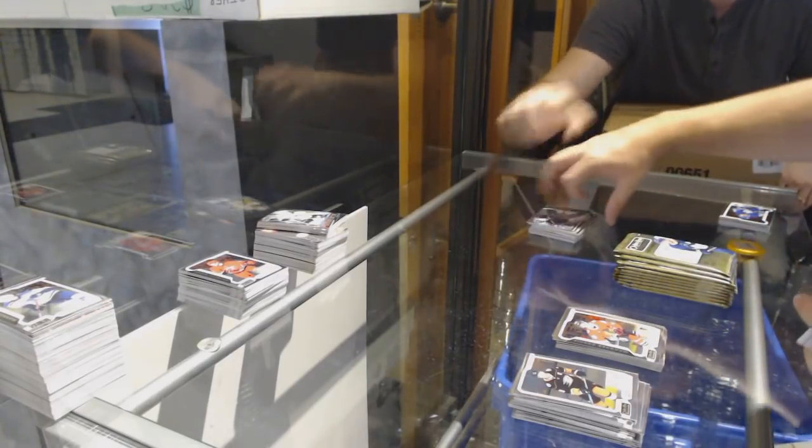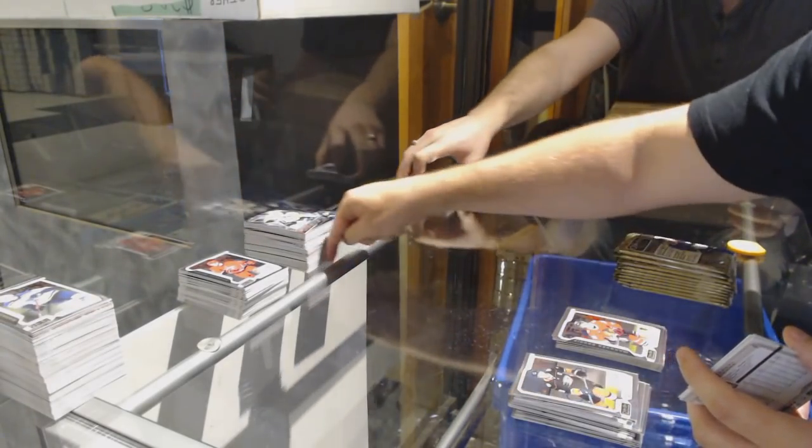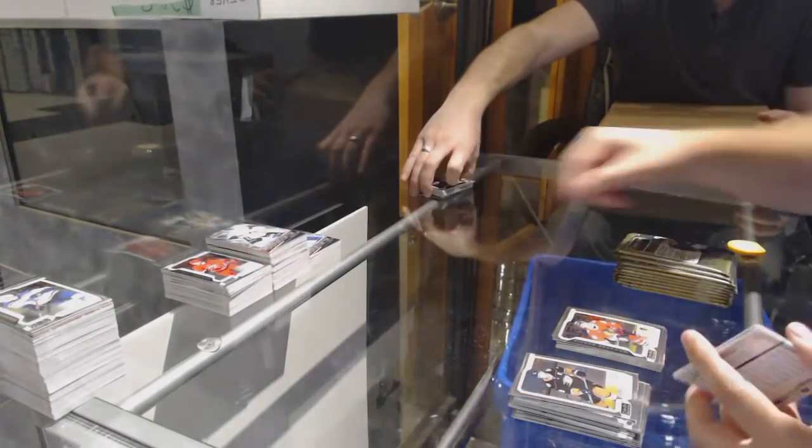Just put them like this over here. She's putting all the marquee rookies together for me so I can just rip, like, nail them off quickly. So this is for her stack? Yeah, just put all the marquee rookies together.